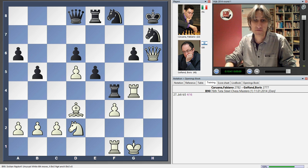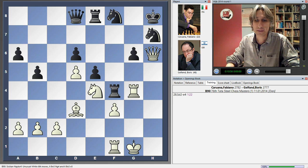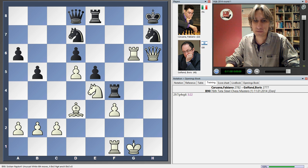b5 played by Gelfand, stopping that idea, but now the knight came into e4, and I think black is probably just lost here. But Gelfand's next move was disastrous. He was running very short of time. Caruana was playing really quickly, but that was the end, because now the g6 pawn dropped.